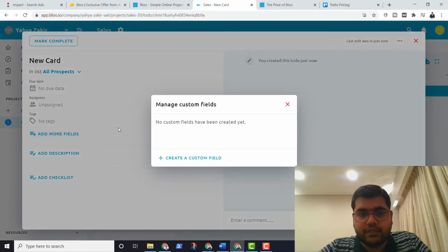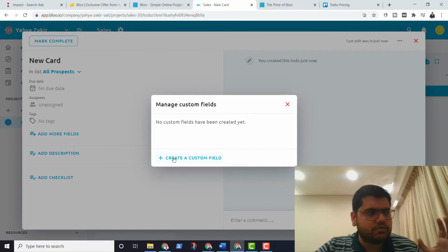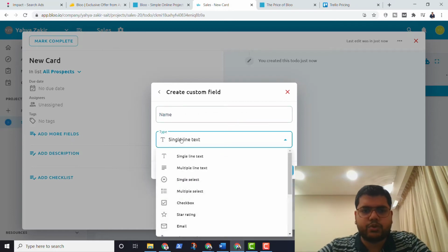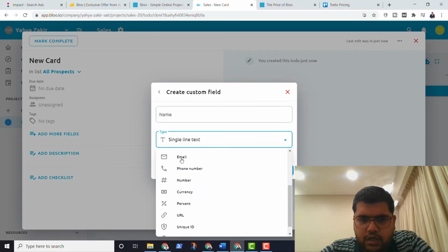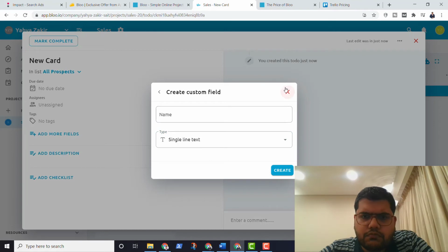Now these are custom fields which are there because again, custom fields are very important because Bloo might not know what kind of solution or what kind of a product you are using to manage your project. So custom fields are something really important, and Bloo has done a good job by adding them on their platform. So custom fields can be added, and you have multiple types of custom fields which can be added over here. And this is a very interesting feature when I saw it.